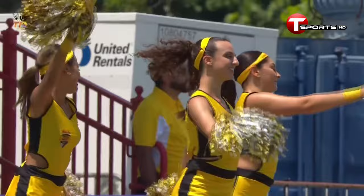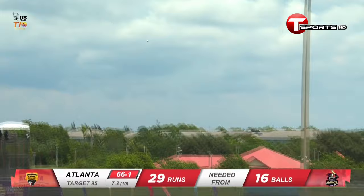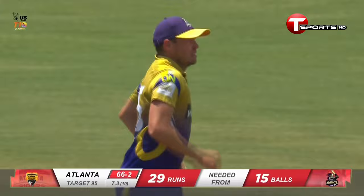Now we're talking 34 wins, which the Riders are trying to do. I think he sliced this up in the air. He has taken. Ben Lachlan takes a good catch. Fingers pointing up to the sky. It's an Aussie affair with the ball and in the field, and it sees the end of Lendl Simmons.